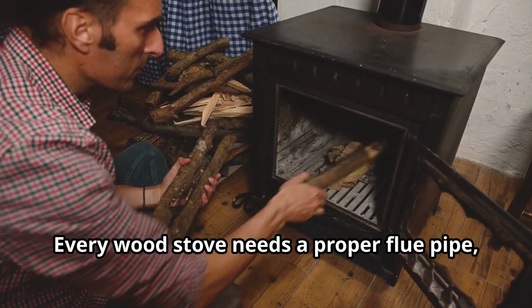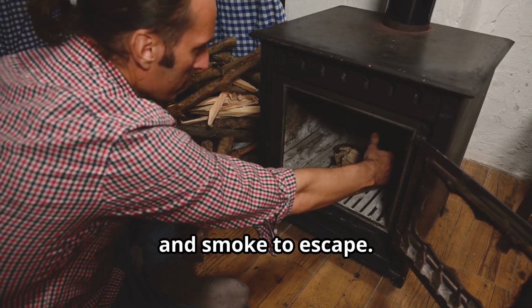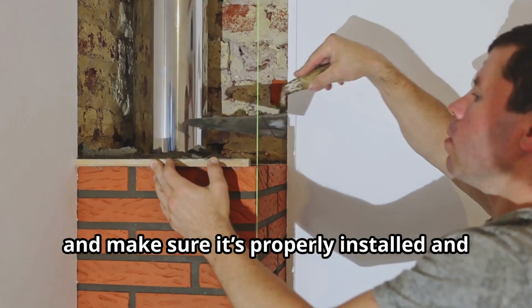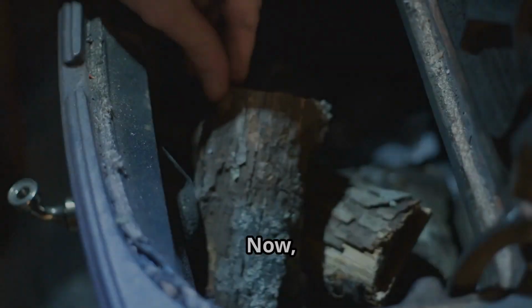Every wood stove needs a proper flue pipe, a dedicated pathway for those hot gases and smoke to escape. Use the right materials, the right diameter, and make sure it's properly installed and inspected by a qualified professional.